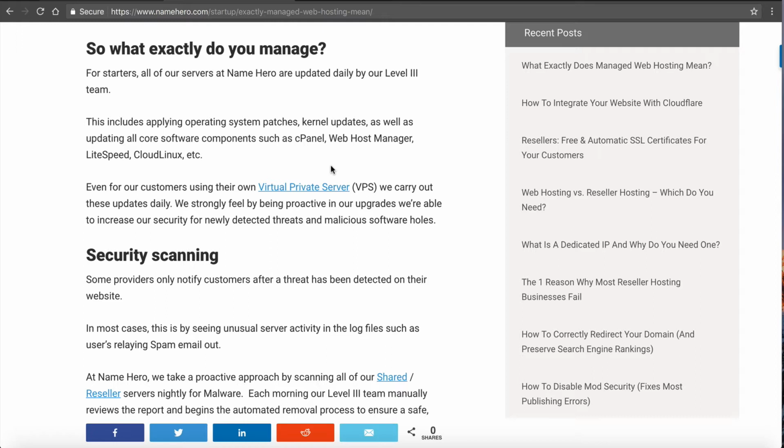We take a very proactive approach to this because we strongly believe that by applying these updates daily, we never get too far behind, and it allows us to create a much more secure and reliable network as we patch the software as soon as updates come out. A lot of software vendors have their own security and intrusion testing teams, and as the software progresses, they'll find holes and patches that need to be fixed. That's just the natural course of software development.